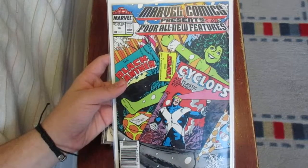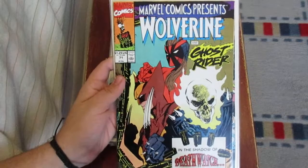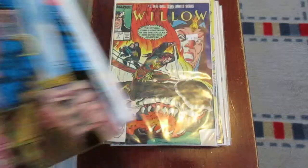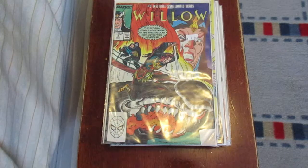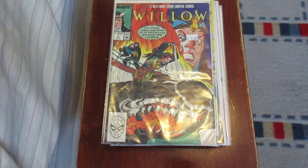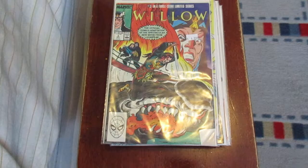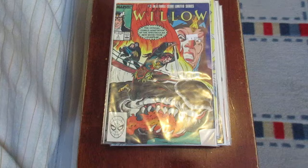Marvel Comics Presents, number 18. Number 71. Number 93. And 195. Sorry, forgot to show you the covers on the other side of... This is 93s. And 115. Yeah, I've got all of these in one bag, so it's going to take a while to put them back in.